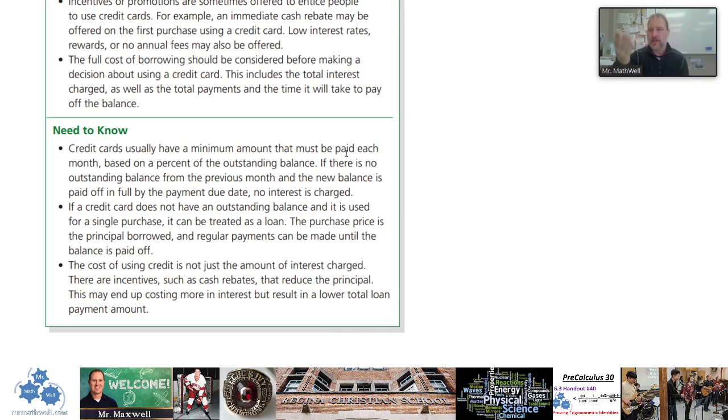So you have a 2 or 3% payment or $10 or whatever is the minimum payment that you have to pay by this date, or else you get more interest charges and all that sort of stuff. So there's usually a minimum amount, and there's also a date that you have to pay it by. Okay, if there's no outstanding balance from the previous month, and the new balance is paid off in full by the payment date, then no interest is charged. So that's that grace period I was talking about.